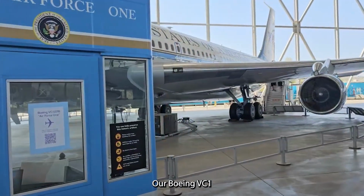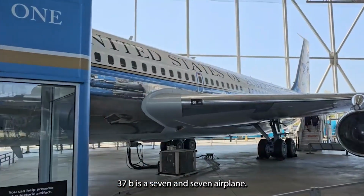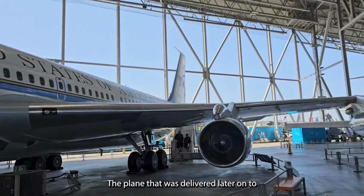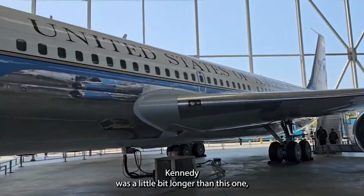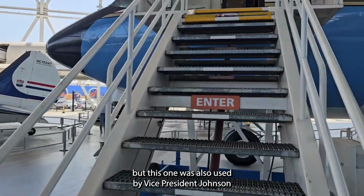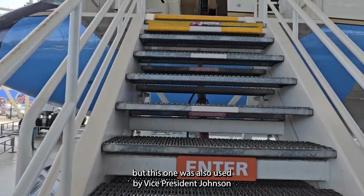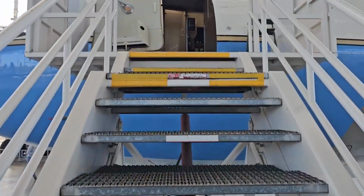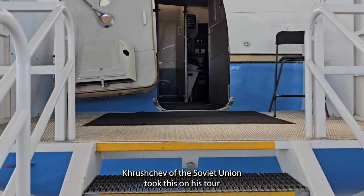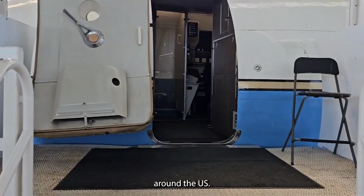Our Boeing VC-137B is a 707 airplane. The plane that was delivered later on to Kennedy was a little bit longer than this one, but this one was also used by Vice President Johnson, and Premier Khrushchev of the Soviet Union took this on his tour around the US.